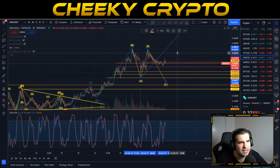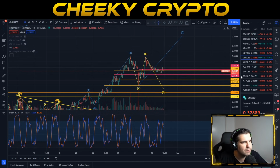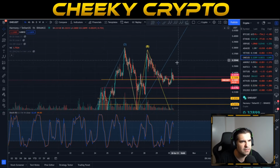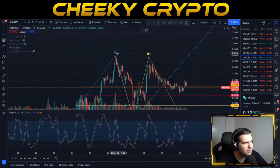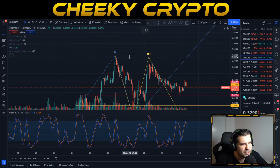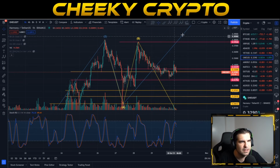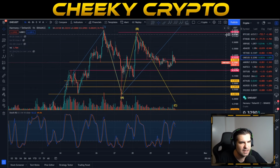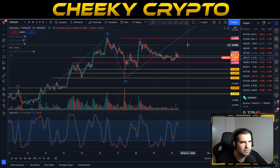This is a possibility. What we want to do is actually go higher than this wave B high. And I'm going to just quickly mark that up on the chart. Let me just grab a horizontal ray just here. What we're really trying to do is basically push above this 37.6 cent area. If we do that, then that's invalidated, and actually we are looking pretty good for the upside, and there's not this larger ABC correction in play.